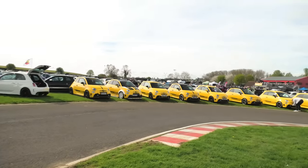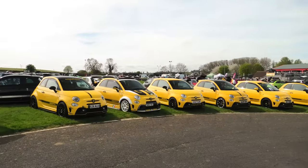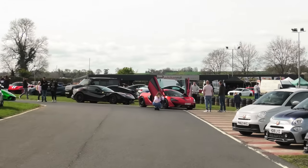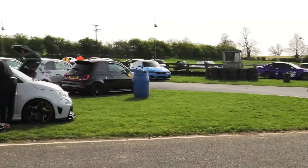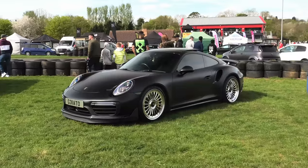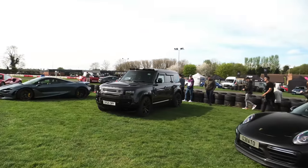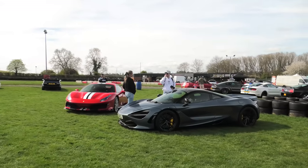Here are the yellow Abarths. That one stands out with its white arches and details and Italian flags all around. And then it seems we have a bit of a supercar section in the middle. We've got the 570S, Ferrari F12. There's a chrome green Huracan Performante. And check out the wheels on the Abarth. We also have this 991 Turbo S with its chrome wheels on display. We've got the Urban Land Rover, we've got the 720S and a 488 Pista as well.